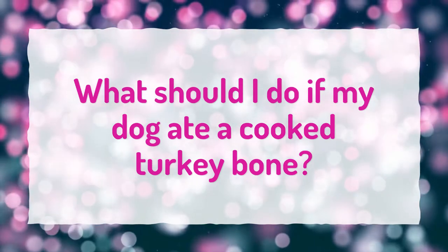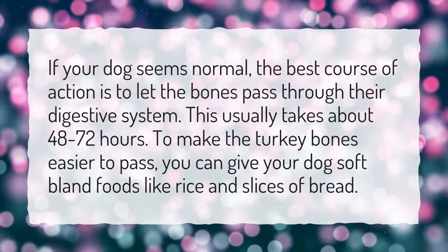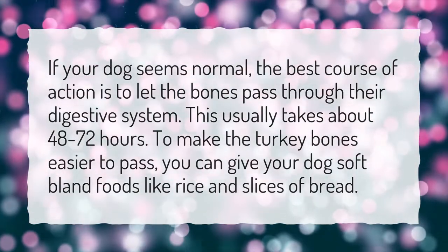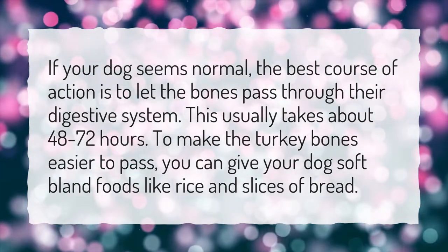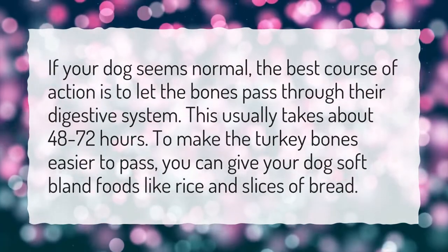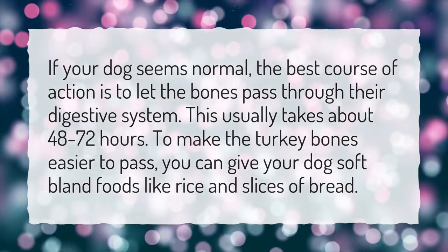What should I do if my dog ate a cooked turkey bone? If your dog seems normal, the best course of action is to let the bones pass through their digestive system. This usually takes about 48 to 72 hours. To make the turkey bones easier to pass, you can give your dog soft bland foods like rice and slices of bread.